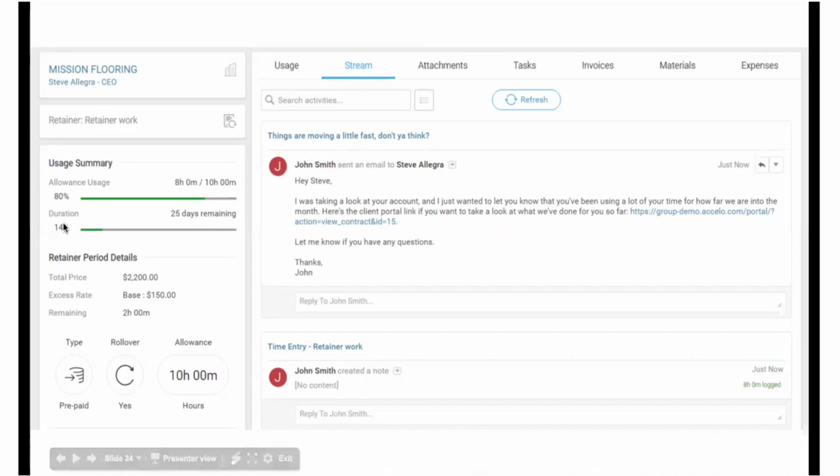And what this trigger did was it sent off an email to Steve. Steve's the CEO over at Mission Flooring. And this automation made it look like it's coming directly from John, the account manager. It's really personal. It has a bit of information and context on what's going on. And it also has a live client portal link for Steve to go into his retainer to see all the great work that we're doing for him into the month.